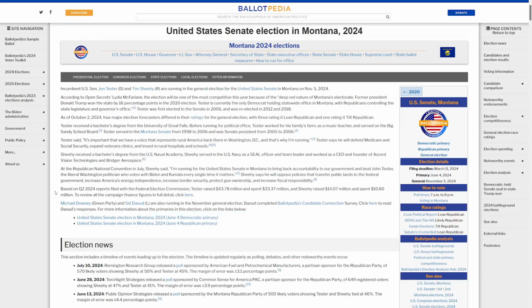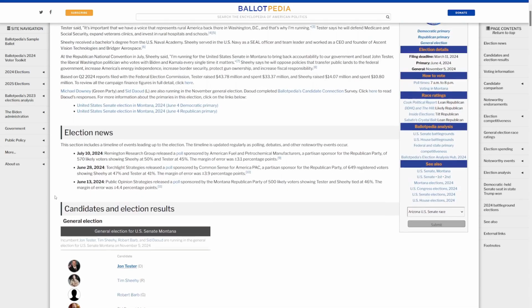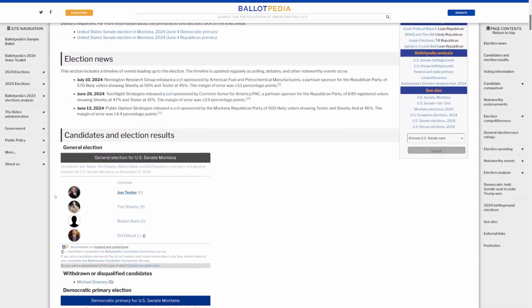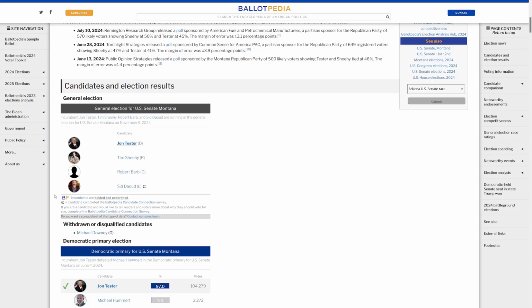The incumbent senator here is Democrat Jon Tester, and he's running for re-election to term number 4. Prior to serving in the U.S. Senate, Tester has served as a state senator, and he has a background in farming. Since his first election in 2006, he's won by less than 4 points each time, and only in his last win in 2018 did he top 50%.